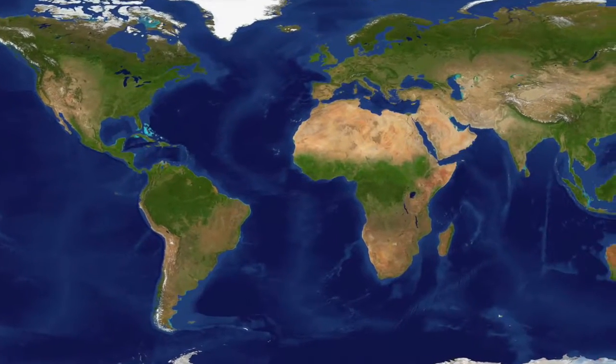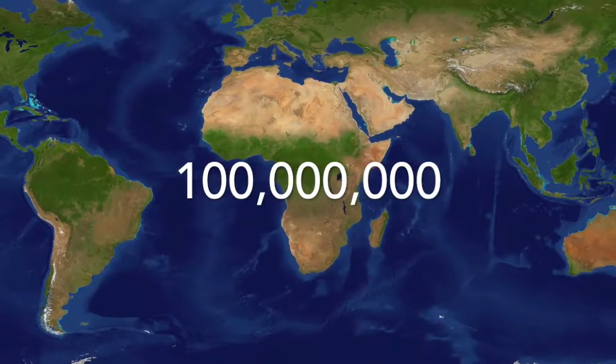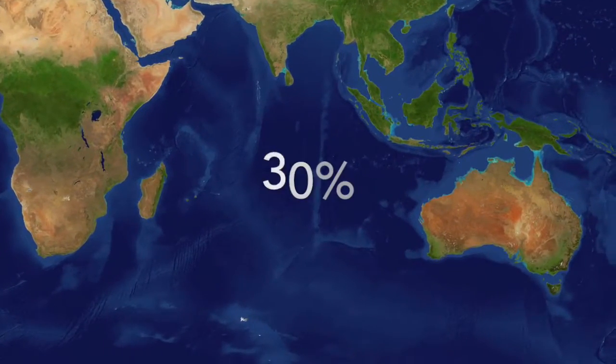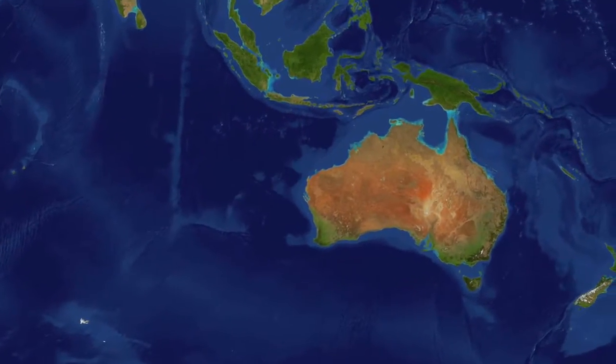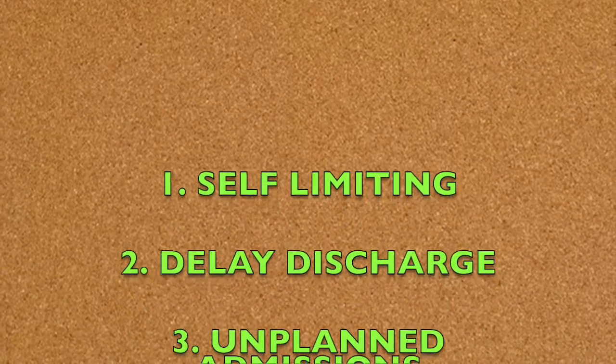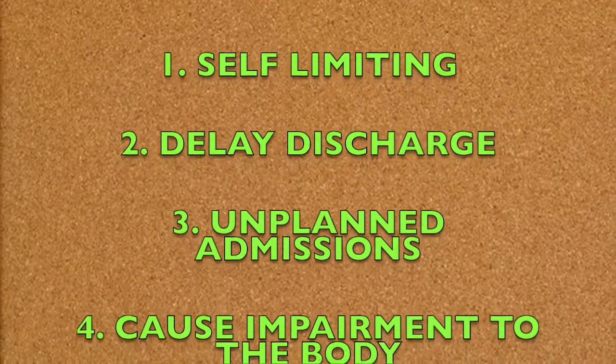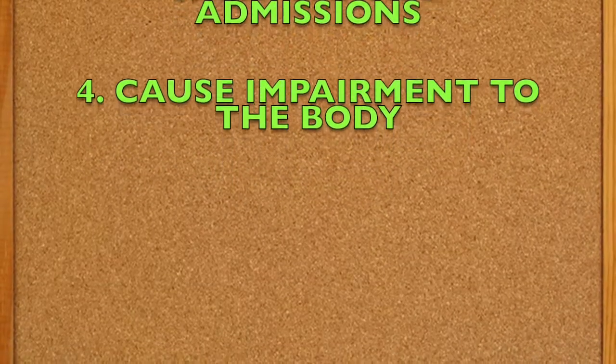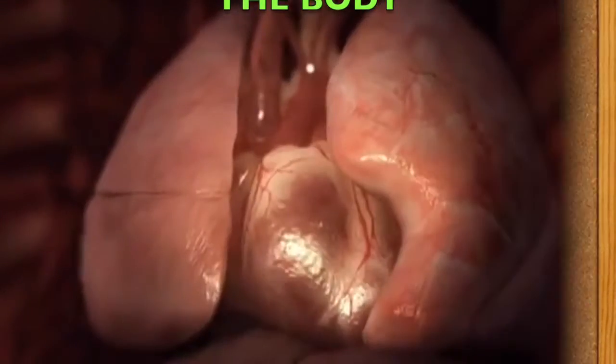A journal by Smith et al. estimates that over 100 million people around the world undergo surgery every day. 30% of those encounter vomiting and nausea in recovery. PONV can be self-limiting to the patient's recovery, can potentially delay discharge, it can increase the risk of unplanned admissions, and in severe cases could cause impairment to the body.